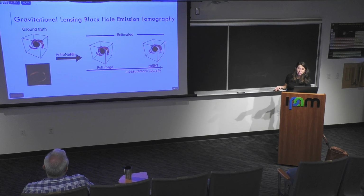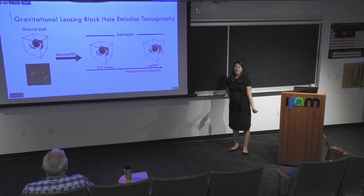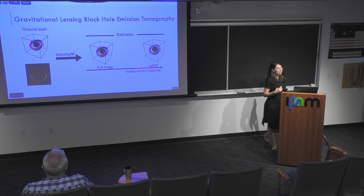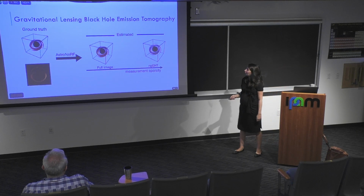Using this network, we've shown that there's promise in using this idea to recover these hotspot flares that would be exhibited by a Sagittarius star over short periods of time, and allow us to basically map out the space-time around the black hole.